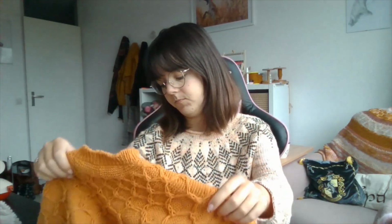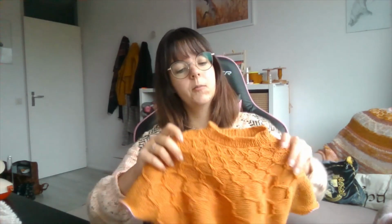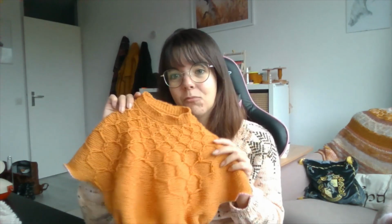Do I have anything else to say about this? I've tried it on, and at the moment the collar does sit quite high up against my neck, as you can see now. But I think that with a good wash and a good block and just general gravity doing its work, it will go down to a normal crew neck. So I do think that will be fine.